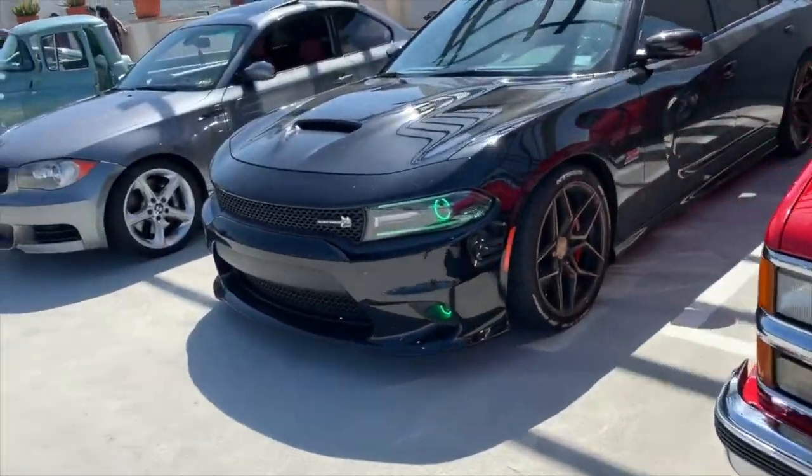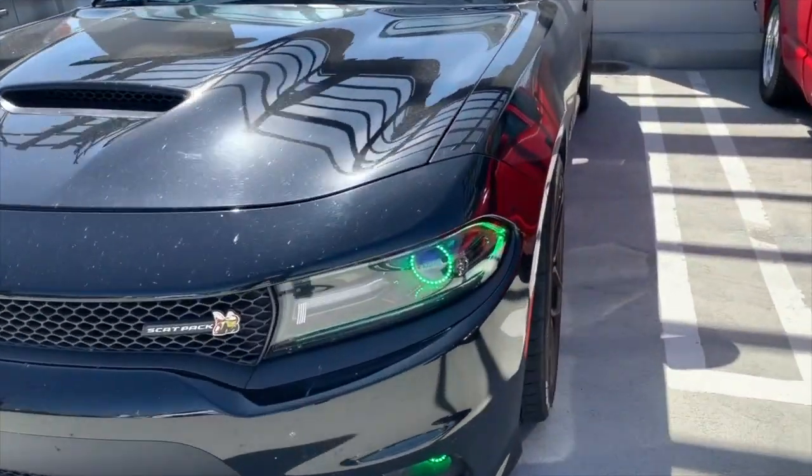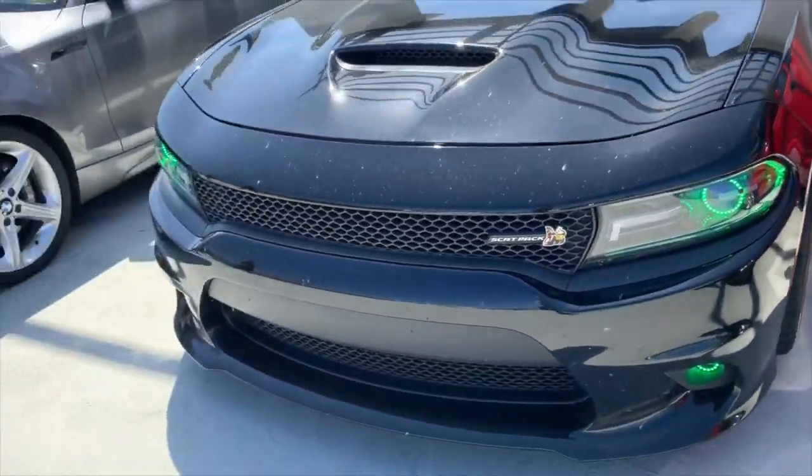Sylvia, Chevy truck, a Charger. Oh, here's these green things. No, you don't need those. You don't want it to look like a bug.